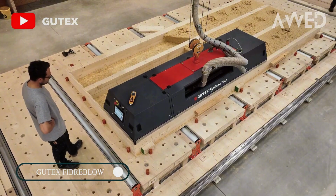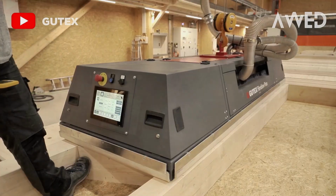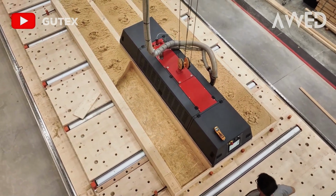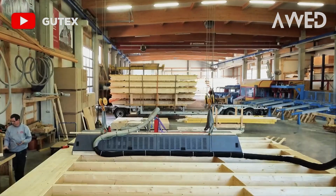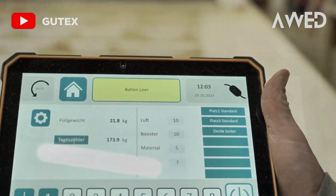Gutex FiberBlow system streamlines the installation of blown-in wood insulation, catering to companies constructing roofs, walls, and other home elements. This modular, scalable, and cost-effective system uses approximately 38 kg of insulation per cubic meter. Its speed is a standout feature, delivering up to 1.2 kg of insulation per hour.